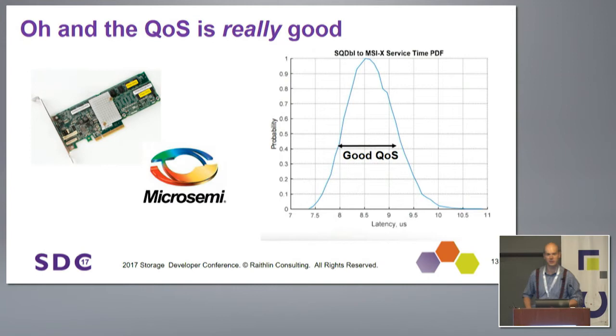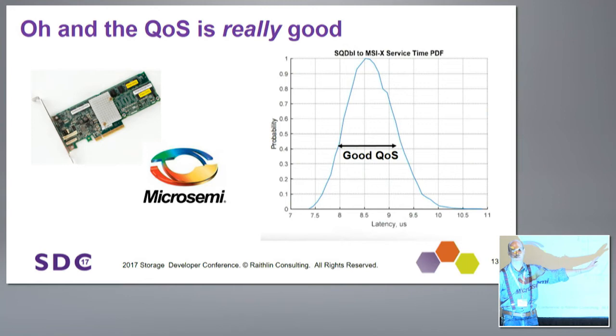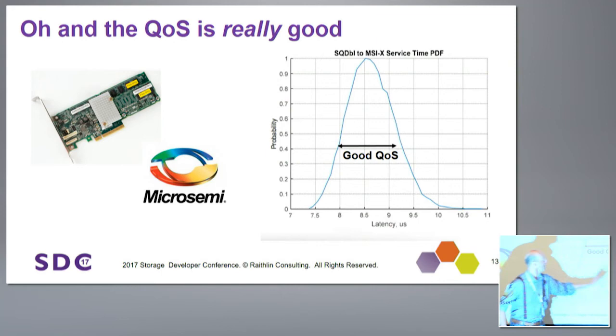So this is a different device, and it's a little slower, but what I did here is I did millions of reads, and then I plotted the probability density function of the reads. Some reads take 7.5 microseconds, some reads take 10. They have some kind of distribution. It looks kind of Gaussian, central limit theorem here. Also, lots of math in this talk. Notice, it's quite tight, right?